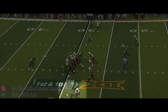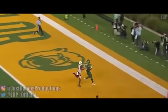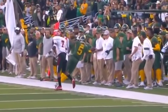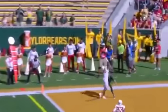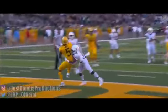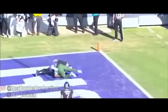Mims bursts off the snap with great acceleration and has the long speed to stretch the field as a vertical threat. He plays with great body control for his size, and he does a very good job of adjusting to the ball and twisting his body around to high point jump balls as well. He has insane hops and can leap very high, which combined with his height and his long wingspan gives him a massive catch radius to work with.